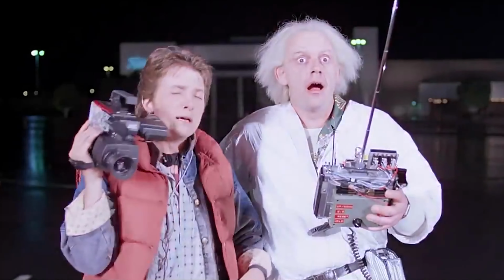It works, baby! Let's find out. So yeah, I was really excited that this actually works. I've always wanted one of these.